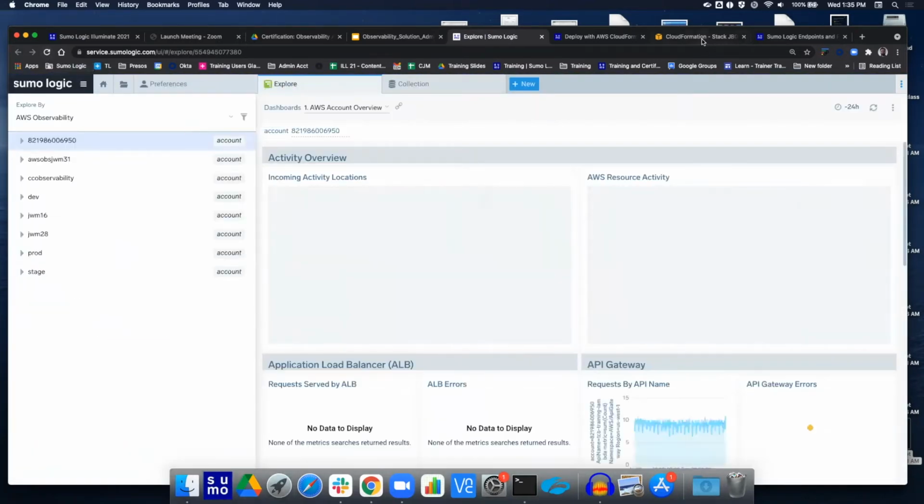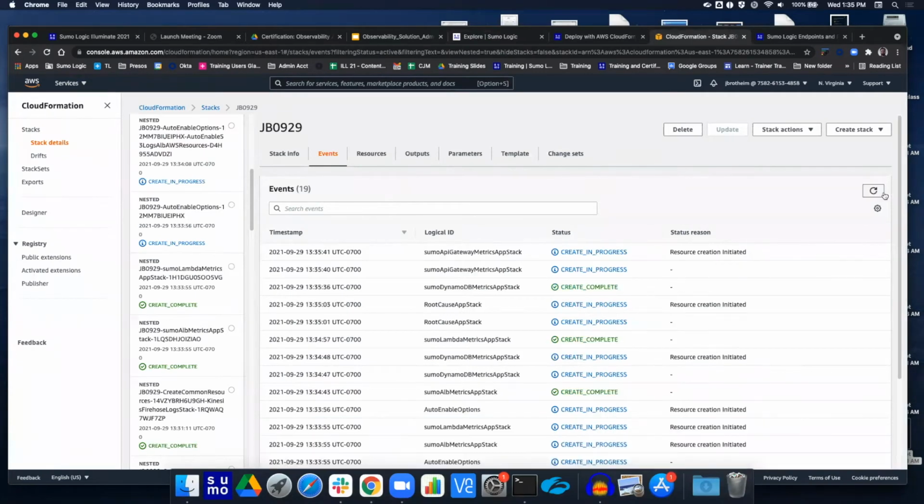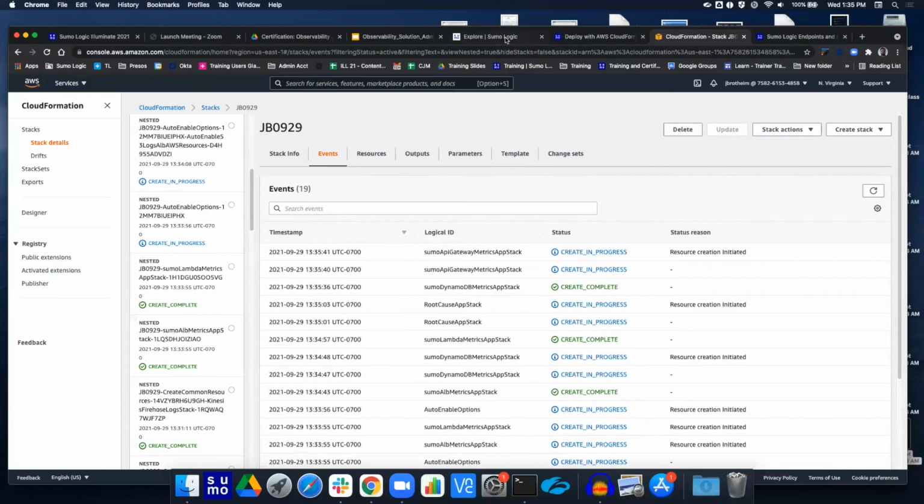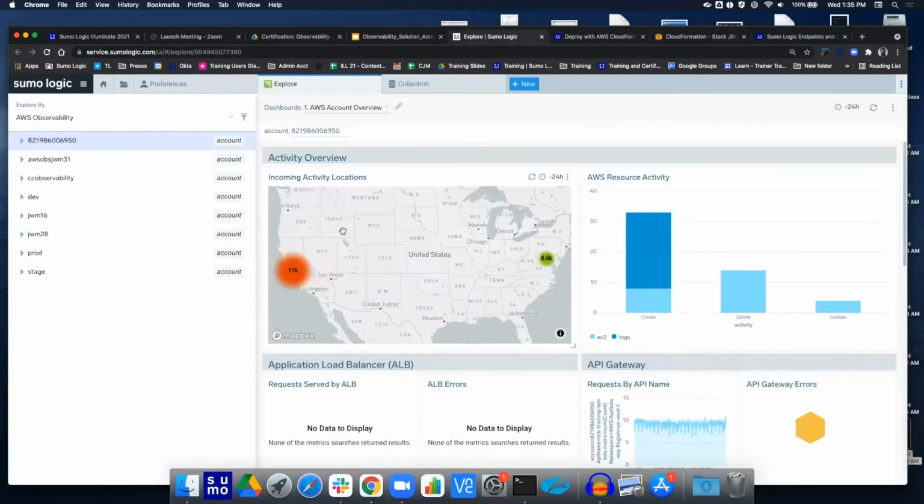Yeah, it's still taking a few moments here. It does take a little bit. But that's the goal. And then once the data is in there, then we can start to utilize it. So even while we're just waiting here, we can look at some other data.